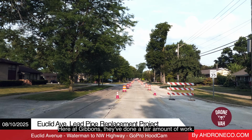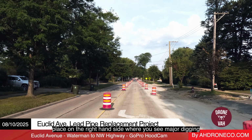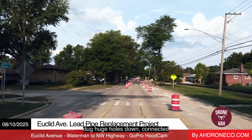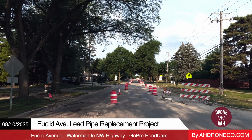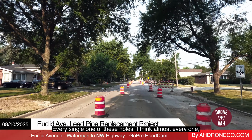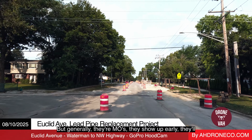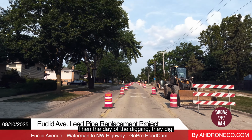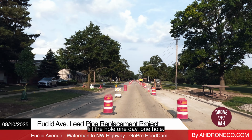Here at Gibbons, they've done a fair amount of work. And you can kind of see over here on the right, every place on the right-hand side where you see major digging was someplace where they cut the concrete, dug huge holes down, disconnected water mains, and then essentially filled the hole back up. I gotta say, they've been pretty efficient. Every single one of these holes, I think almost every one, maybe one or two didn't go this way. But generally their MO is they show up early, they'll cut the concrete ahead of time, well in advance. Then the day of the digging, they dig, they replace the pipes, they fill the hole, one day, one hole.